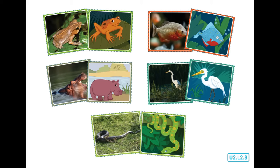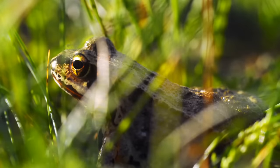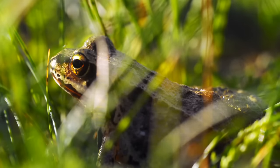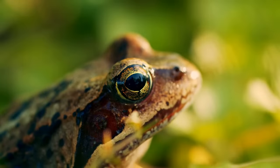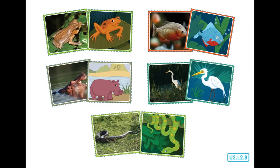Another one of my friends is an amphibian, which means that she lays eggs and lives both in and out of the water. Most animals in the amphibian class have smooth, wet skin, but my friend's skin is rather dry and leathery. Who is she? You guessed it. It's Tabitha Toad. She looks a lot like her close relative, the frog, doesn't she? Her skin helps protect her as it is camouflaged or able to blend in to the environment.